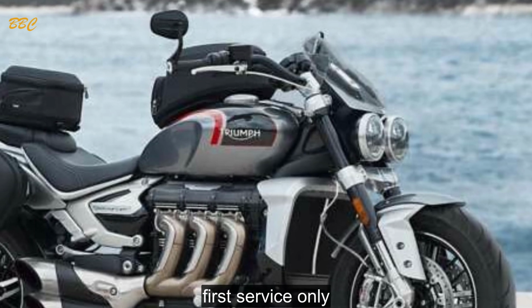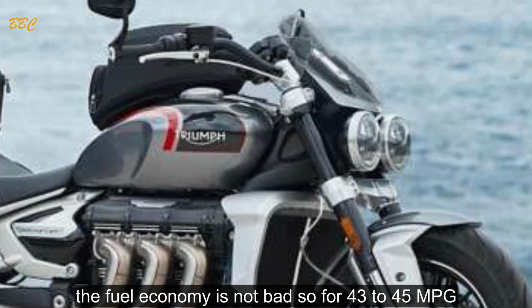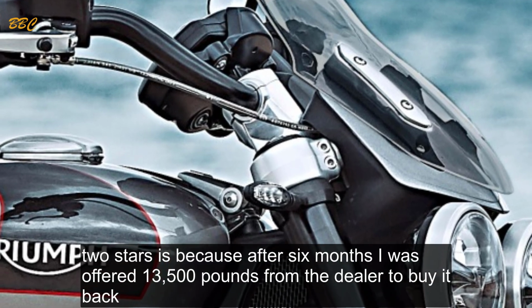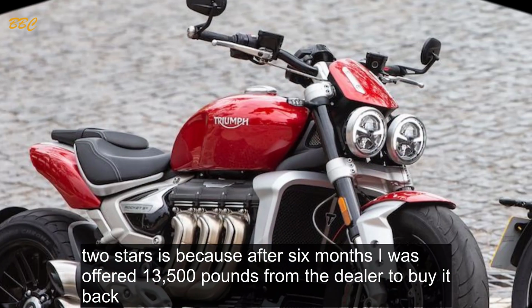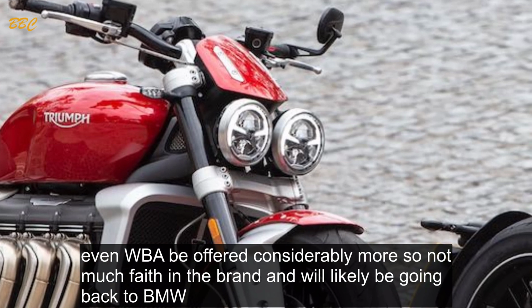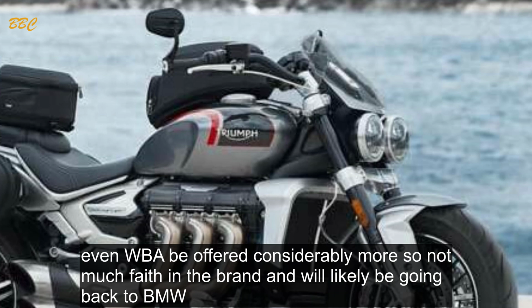First service only. The fuel economy is not bad so far, 43 to 45 miles per gallon. That is with occasional spirited riding thrown in. Two stars is because after 6 months I was offered £13,500 from the dealer to buy it back. Even WBAB offered considerably more, so not much faith in the brand and will likely be going back to BMW.